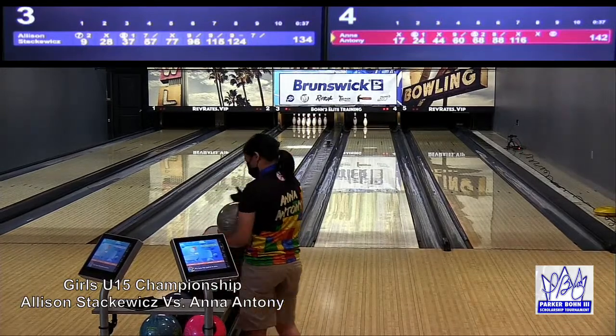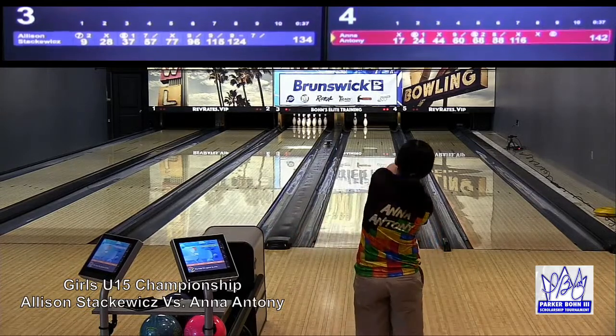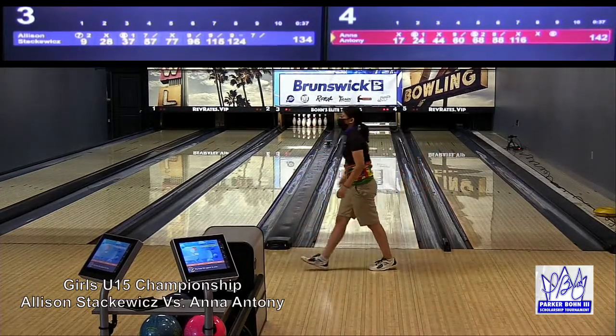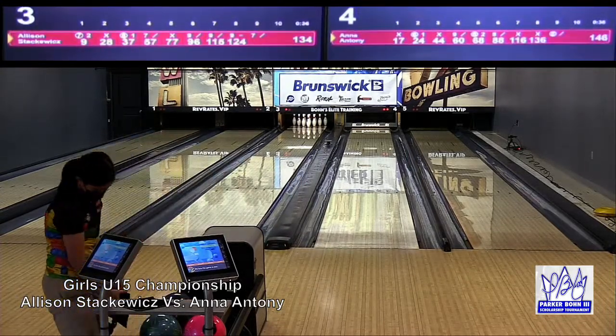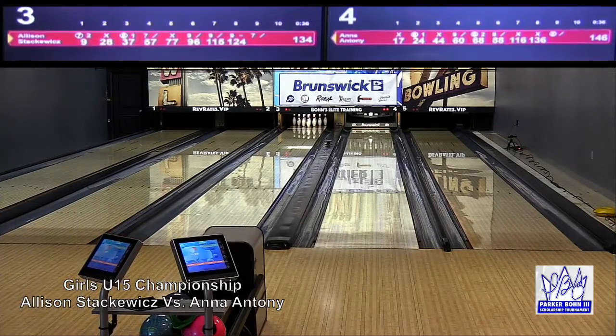She had some footing issues there on the approach, it looked like. Didn't have the best balance at the line. But this is a somewhat makeable spare. Let's see how she attacks it. Good spare there from Anna, making the 2-7. As she is stepping up in the 9th here with a 12-pin lead in this 2-game total wood match. Stepping up in the 10th. Yes, the 10th. What'd I say? You said the 9th. Oh, but it's all right.